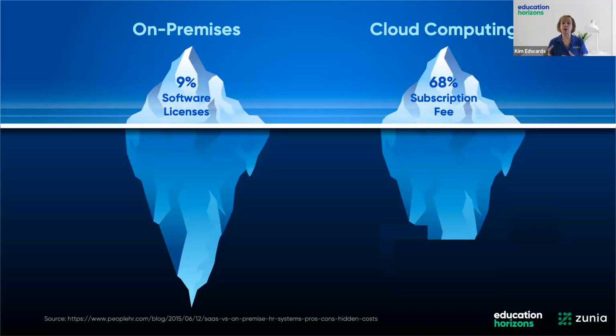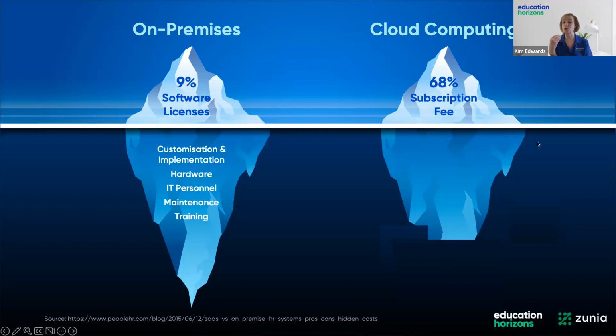But then if we use the metaphor of an iceberg to really show the difference between on-prem and cloud. So on-prem, 9% of the costs come from the subscription fee, which is often in many systems an annual fee. And all of the big costs, 91%, are under the surface. They're hidden. Whereas in cloud, 68% of the costs are coming from the subscription fee and 32% live under the waterline. So on-prem, it's much more costly to set up. And then there are the huge hidden costs to maintain this, et cetera, on site.